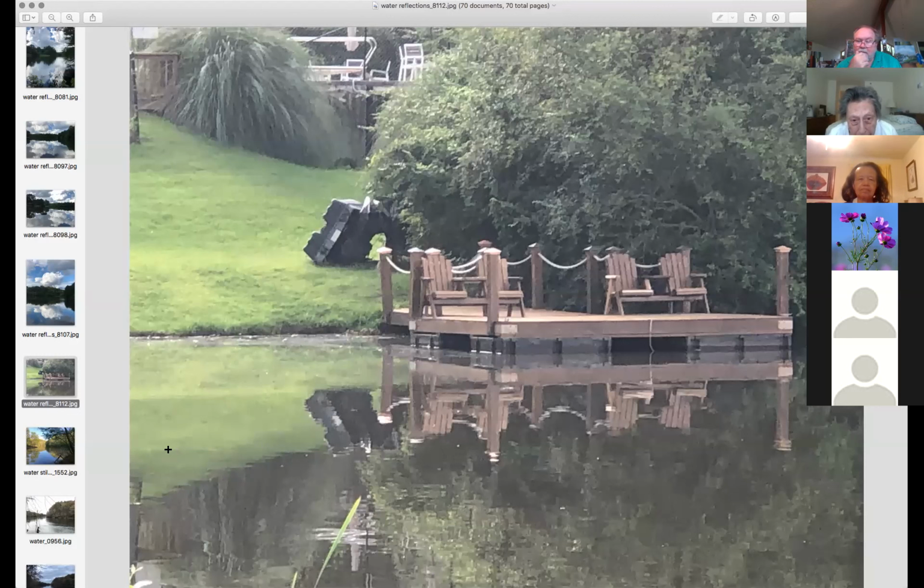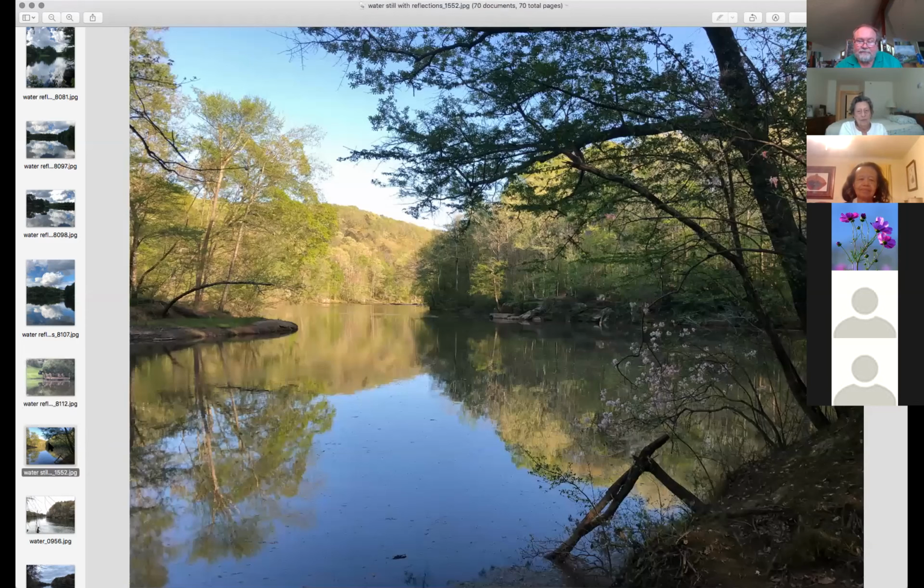You would think that since the chairs are sitting on top of the dock, the reflection would be the bottom of the dock and not the chairs. Well, you get a little of both. You get a little of the bottom, then you get the edge, and then you get the chairs up above.